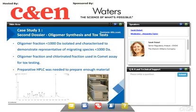So here, the approach was to characterize the migrating species below 1,000 Dalton and to compare them with the oligomer fraction of the polymeric additive being below 1,000 Dalton as well. And as it was shown that they were representative, the oligomer fraction and chlorinated fraction were used in a Comet assay for tox testing. Preparative HPLC had been used to prepare enough material for the toxicological test, and in addition, required analytical methods were developed in order to demonstrate that hydrolysis occurred in the gastric juice and in the stomach.